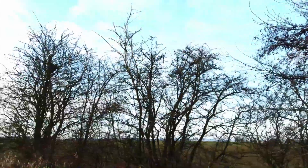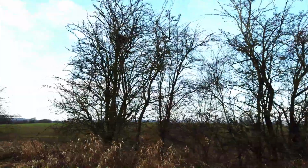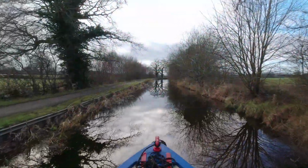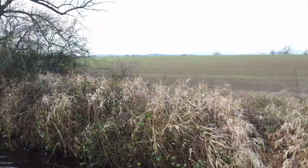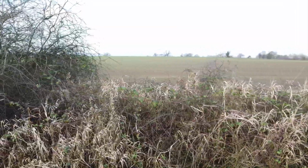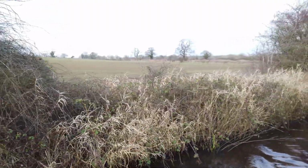Did run the engine this morning to boost the power. Looks like the crop's been sown. Look at that field. Just wait for the spring for things to start growing, I suppose.